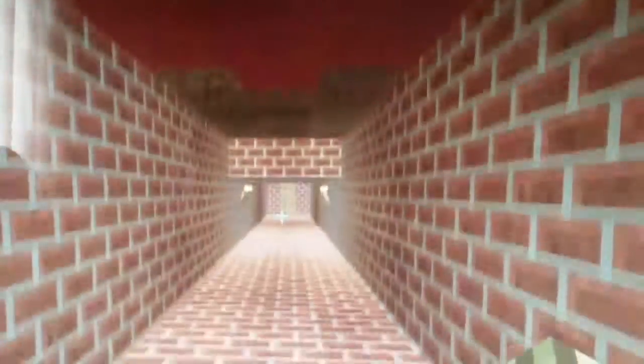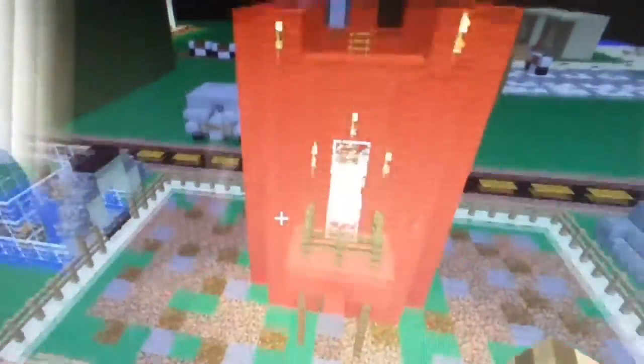Then we have the battle arena. This battle arena was originally supposed to be above ground. But then Anthony was like, let's make a lower level. And then I was like, fine. You guys know what inspired us to do the arena? Well, let me tell you. Let me look into the sky so you guys can see me.